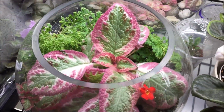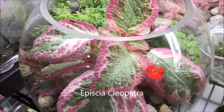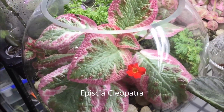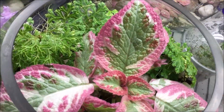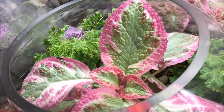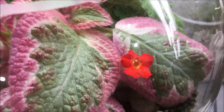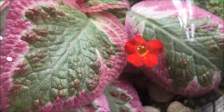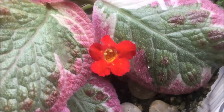And this one is Cleopatra, and it's blooming right now. It likes growing in the bubble, I noticed. And there is some terrarium moss planted around it. Very bright red flowers, orangey red flowers with a yellow throat.